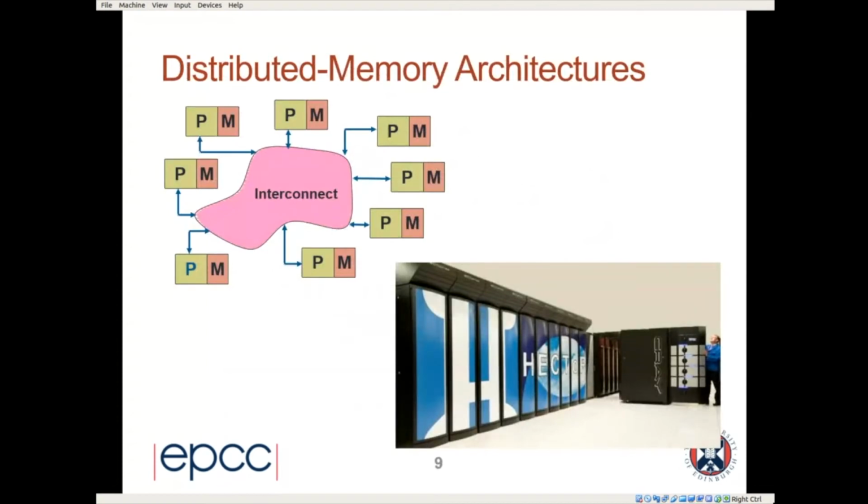And the reason MPI has been so successful is that the model maps very closely onto what real parallel computers are like. Now, this is not a hardware course. I'm not going to talk about how parallel computers are built, but it's useful to have this mental model. A modern distributed memory parallel computer, this is a picture of the previous national supercomputer in the UK, HECToR. I use it because it's quite a nice picture.